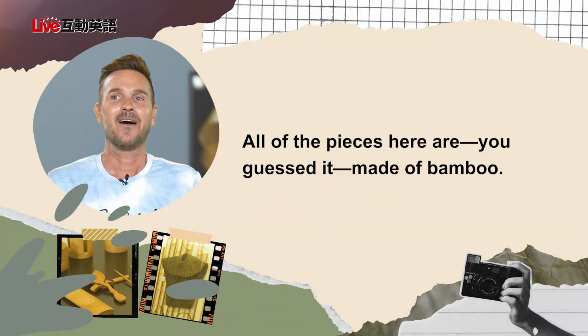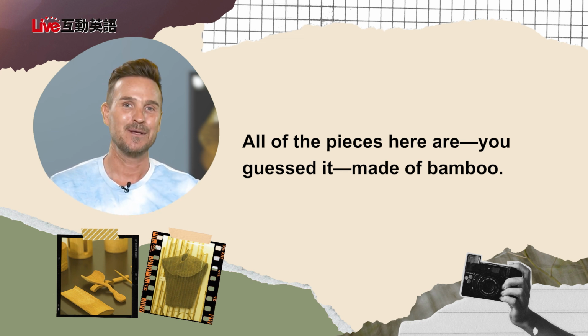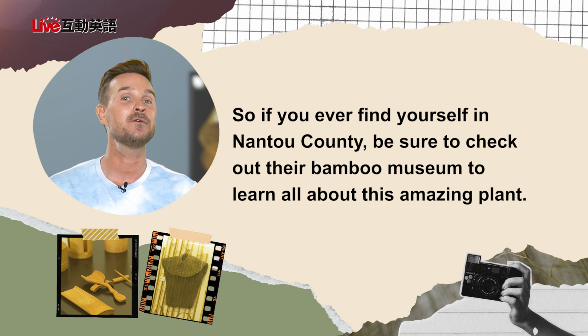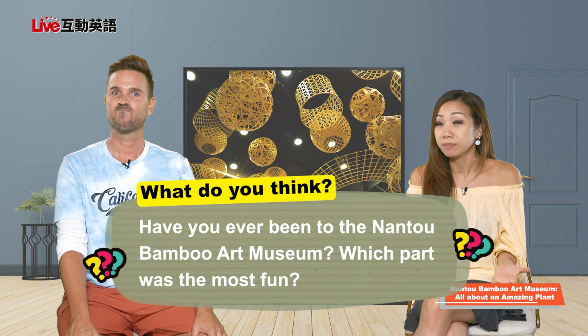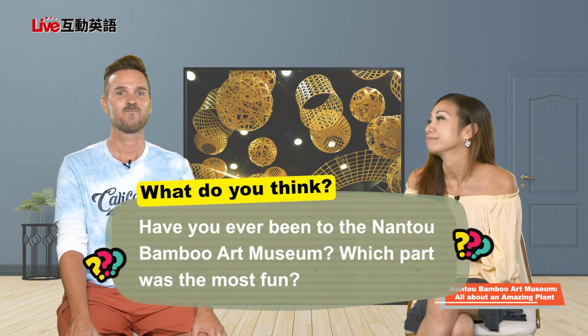Okay, continuing. All of the pieces here are, you guessed it, made of bamboo. So if you ever find yourself in Nantou County, be sure to check out their bamboo museum to learn all about this amazing plant. Oh, that really does sound awesome. And now we have a what do you think question. Have you ever been to the Nantou Bamboo Art Museum? Which part was the most fun?